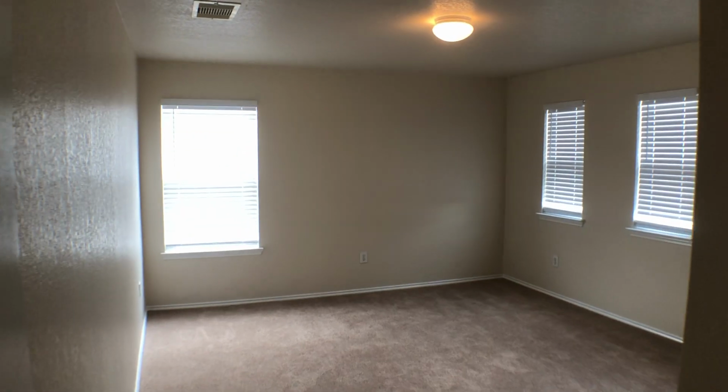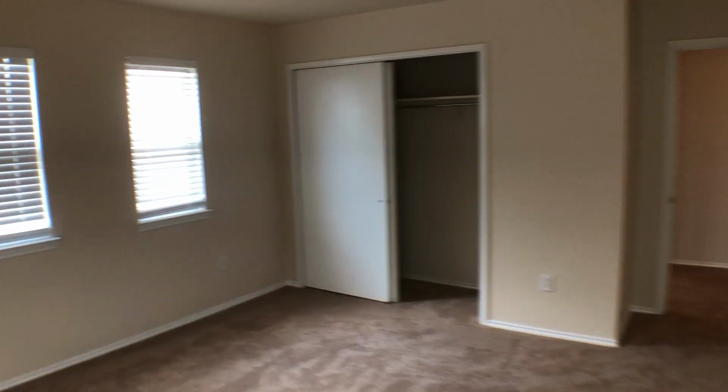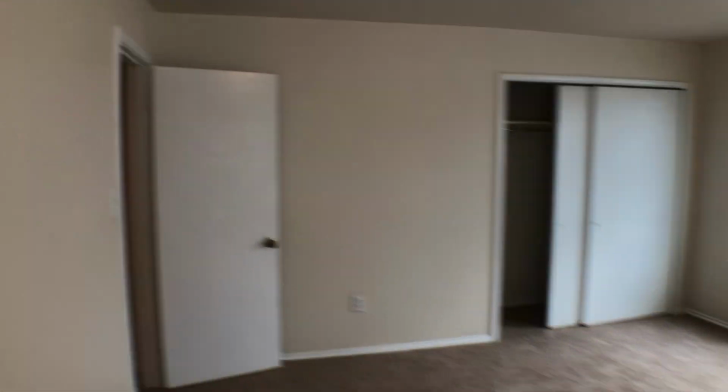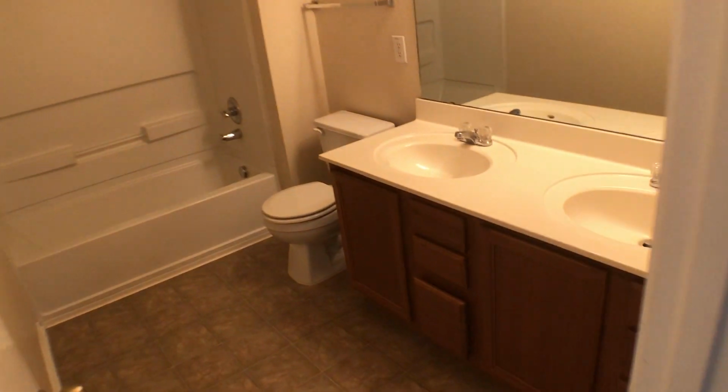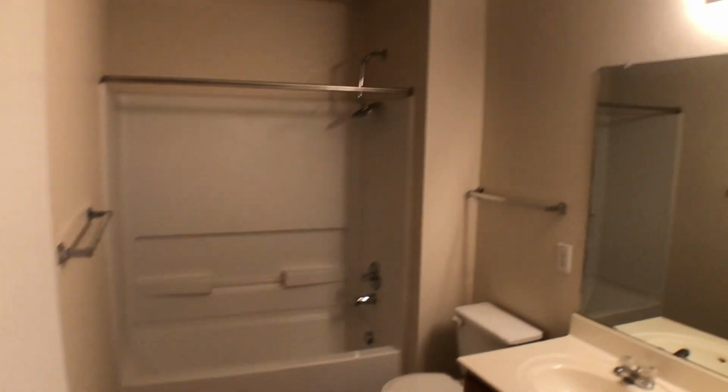Nice thing about these front bedrooms, they have about 4 windows, so if you like light, you can definitely open up the windows, have quite a bit of light in these rooms. All these rooms are carpeted. Take a quick look into the 2nd bathroom. That's a double vanity. That's nice. You don't have to share the same sink.